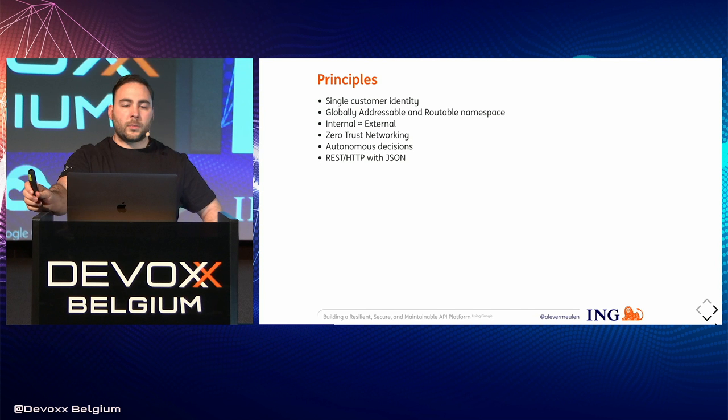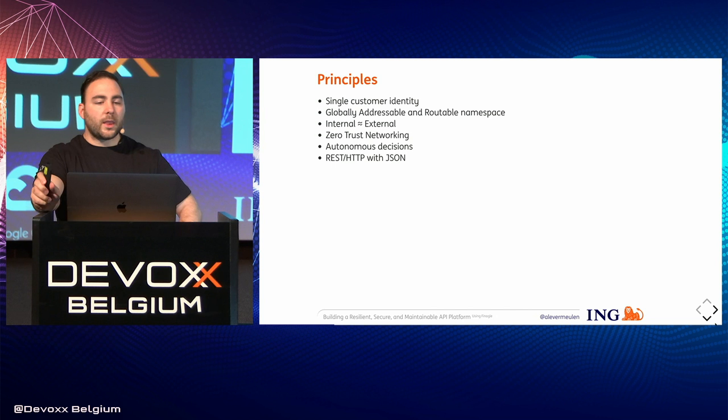Then we want the experience for internal developers to be as smooth as for external developers. That's external developers developing outside without any relationship to ING, but also external developers consuming ING services. As I said, zero trust networking is an important part. And what we actually use to get the resilience will be autonomous decisions. Those are very important in achieving what we want. Then on a technical level, we decided to use REST over HTTP with JSON because that's very easy for everyone to inspect and debug. So that's a familiarity question.